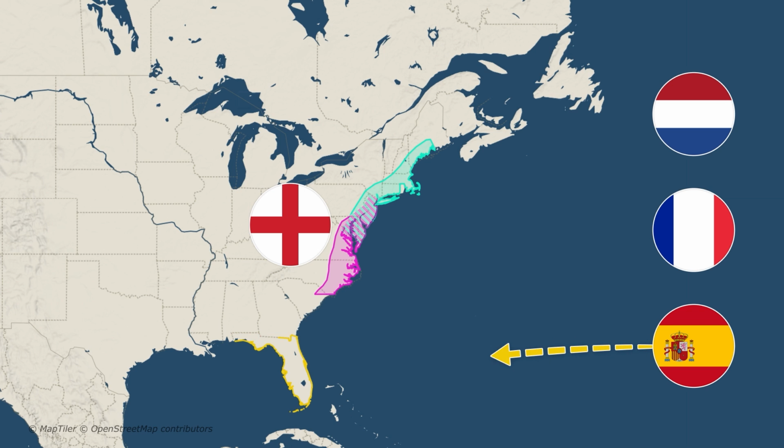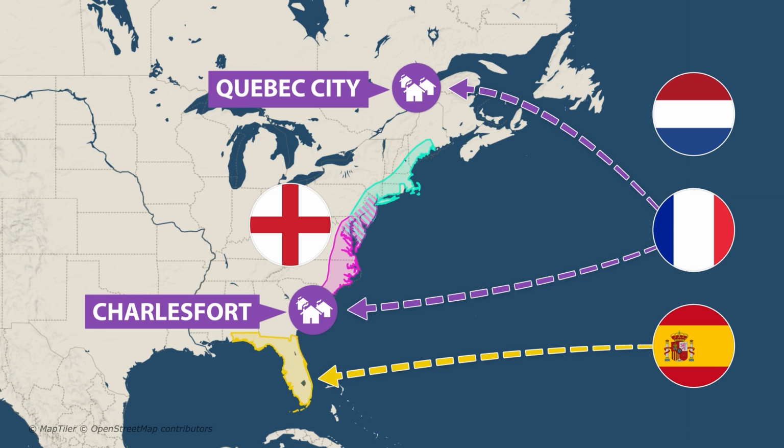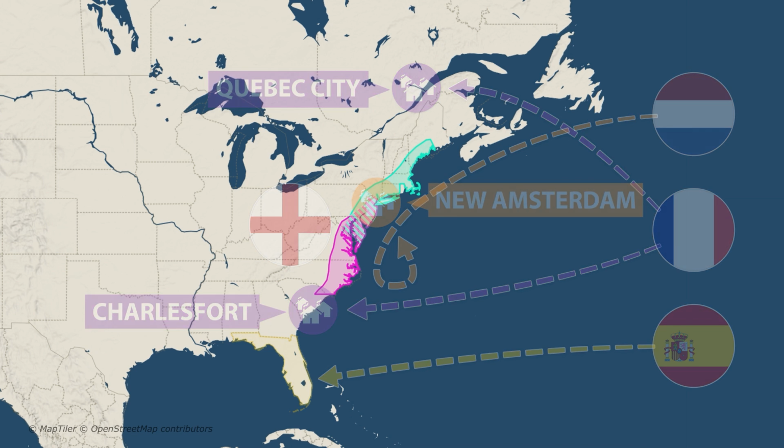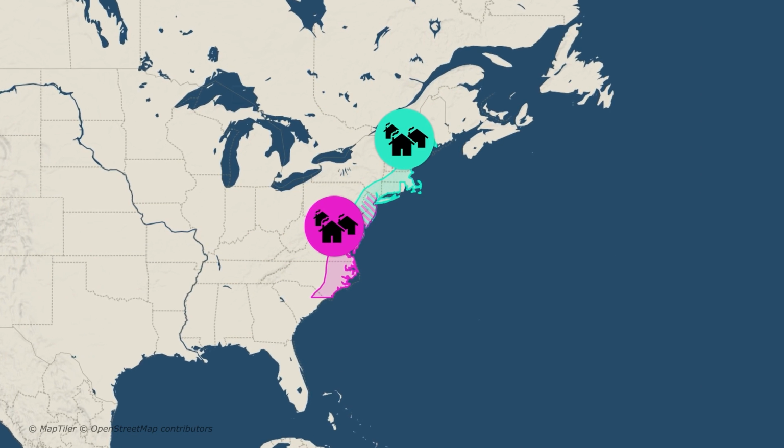Spain had already established colonies within the modern state of Florida. France would establish a colony called Charles Fort in 1562 on the site of modern-day Charleston, South Carolina, but would ultimately abandon it before settling Quebec, Canada. And the Netherlands would issue a charter for exploration of the eastern shore for a potential colony in the early 1600s, which would eventually become the colony of New Amsterdam, better known today as New York City. Needless to say, England's ultimate rule over Virginia and the rest of the east coast of the New World was not guaranteed.